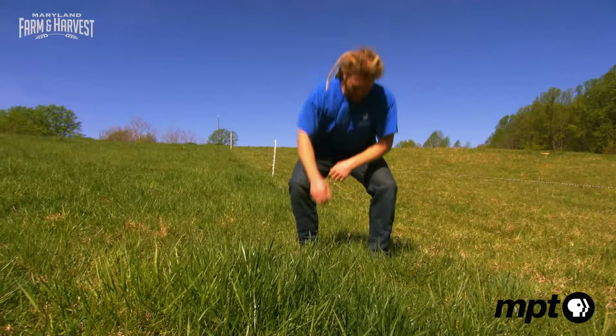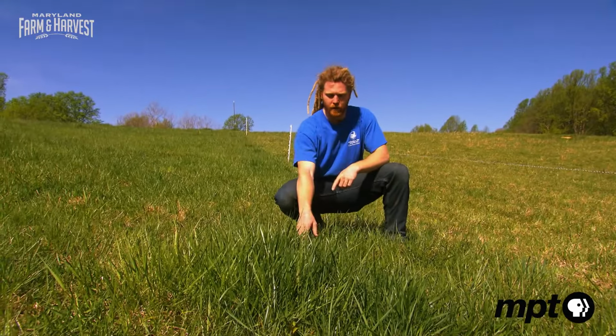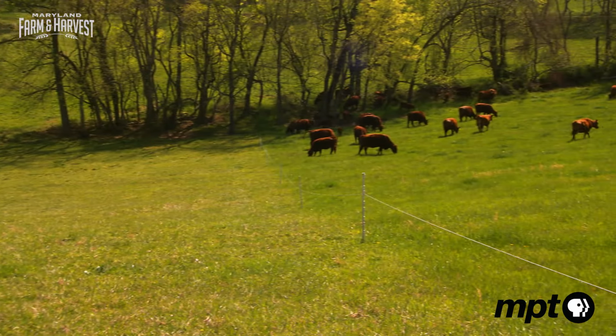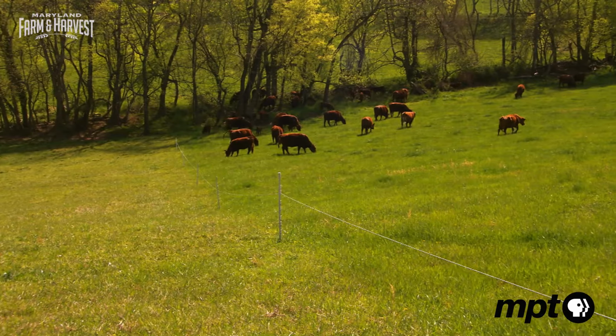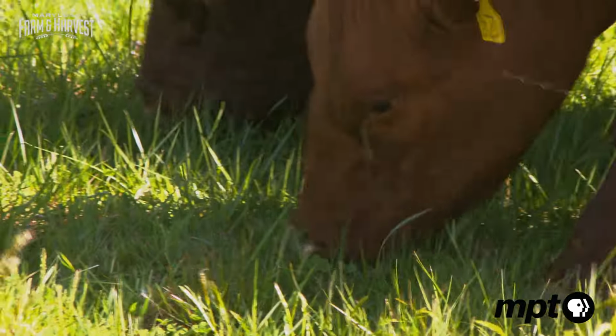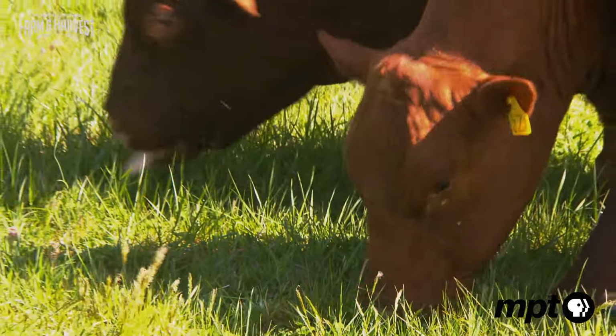So you can see the before and after of what they've grazed and what they haven't grazed yet, and how much diversity is in here. So we got lots of clover and fescue, and depending on time of year, they need different things, and they'll know it. So we just give them a little bit of everything, and they figure it all out themselves.